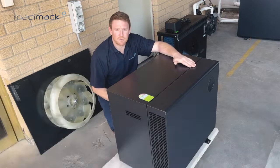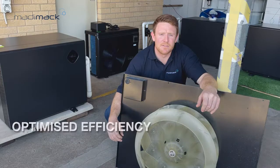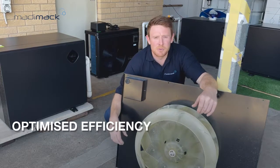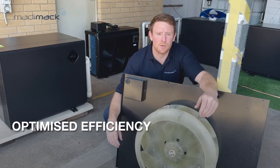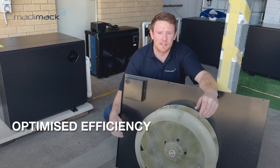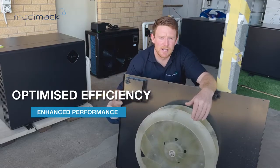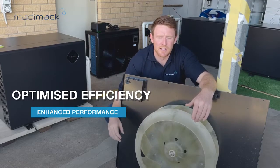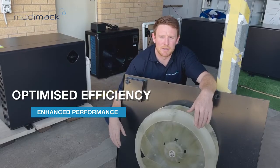So now I'm going to talk about the efficiency of the Madimack Elite version 3 and some of the improvements which have been made over the version 2 model, and how it compares to other systems on the market as well. Again, back to the centrifugal fan, this is what has created a lot of those advantages which no one else can actually match on a residential application.